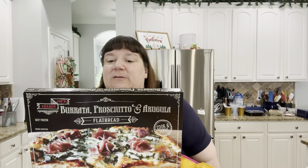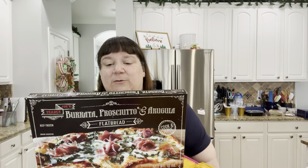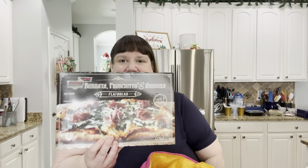There's only 290 calories in a third of this, and it's pretty big. And 12 grams of fat, 670 milligrams of sodium, 30 grams of carbohydrate, 3 grams of fiber, and 13 grams of protein. So really not that bad for you. And like I said, when you're on the go and you have to make something quick, this is better than grabbing a burger or fast food or junk like that. So yeah. All right. And then we've got another quick meal. We've got beef and broccoli.